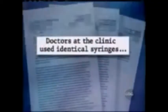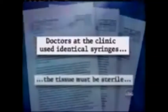Bardsley later sent us this letter saying the Kansas clinic already used syringes and that AGF provided special ones just to keep tissue sterile. The clinic finally severed its ties with AGF. But that came too late for Cindy Smith. All she thinks about is what happened to her twins.